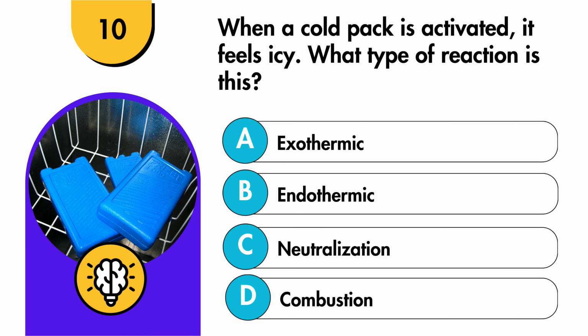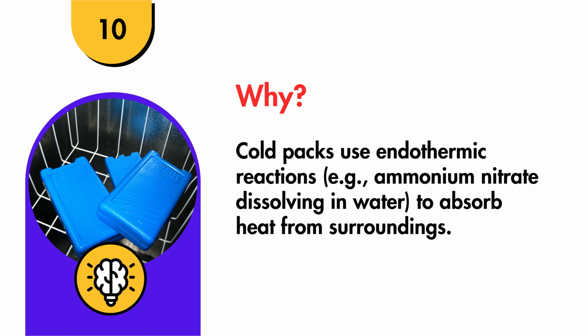When a cold pack is activated, it feels icy. What type of reaction is this? Cold packs use endothermic reactions, for example ammonium nitrate dissolving in water, to absorb heat from surroundings.